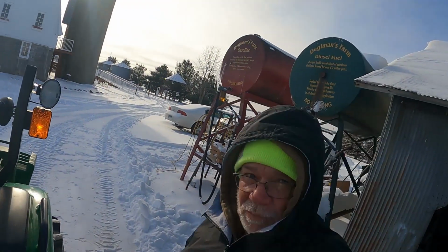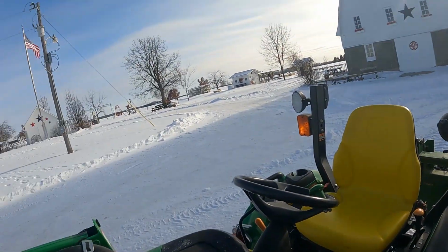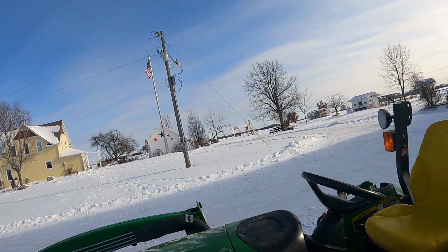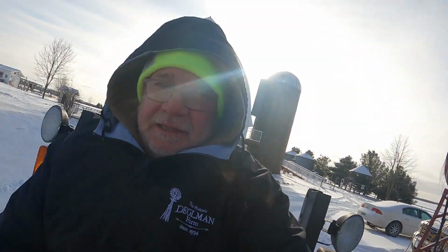I gotta go up and get some warmer gloves and a warmer hat on. It's kind of cold out here. The wind's not real strong. The wind's out of the west. See the flag moving there. So I'm gonna get some warmer gloves and a warmer hat on.